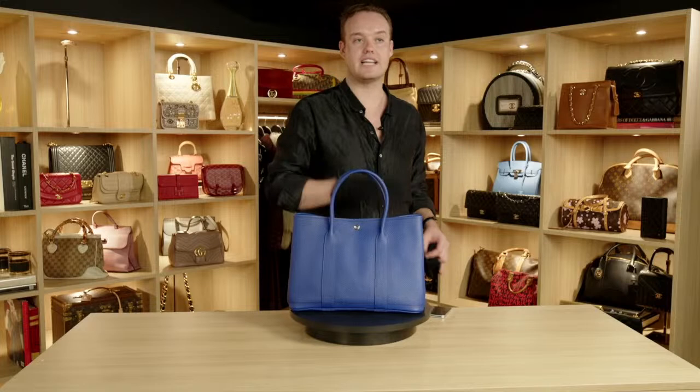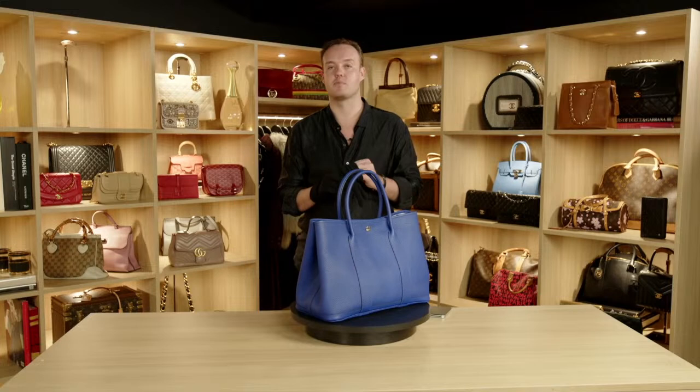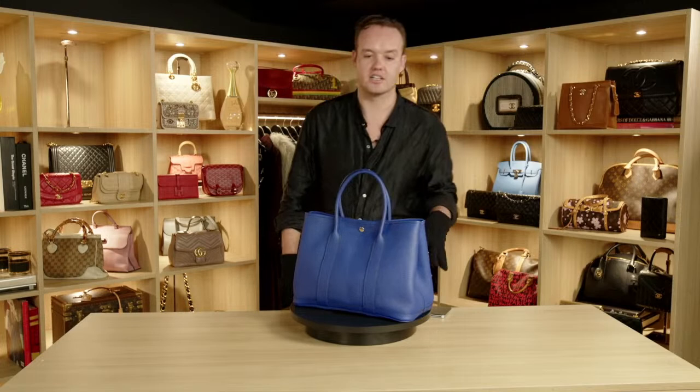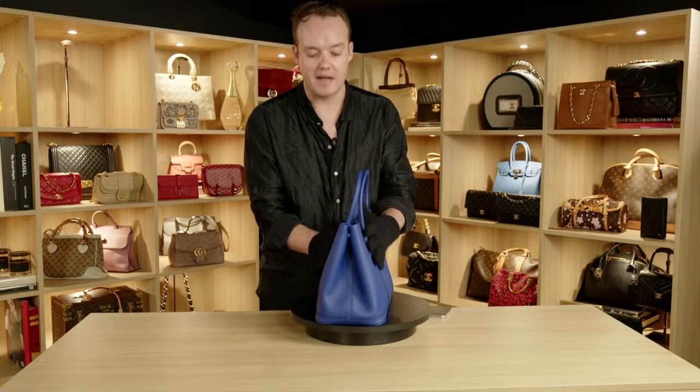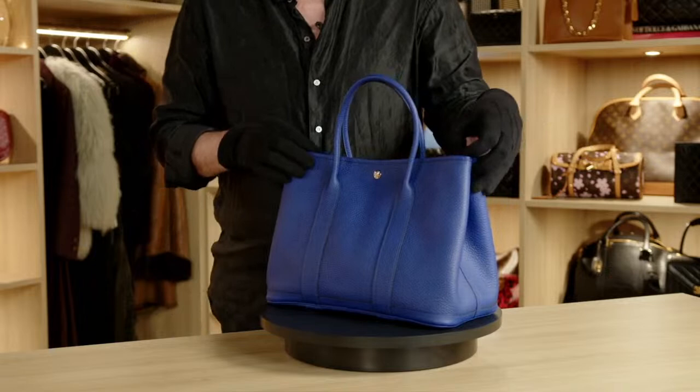This is beautiful. Now, the Garden Party first came out in 1964, and ever since then, it was basically Hermes's take on a practical tote. So, beautiful piece, $5,150, measured at 36 centimeters at the base. It's so perfect. Now, they made two different types of the Garden Party. They made the leather version for the city, and then the canvas toile version for the country. But, you know, to each your own.